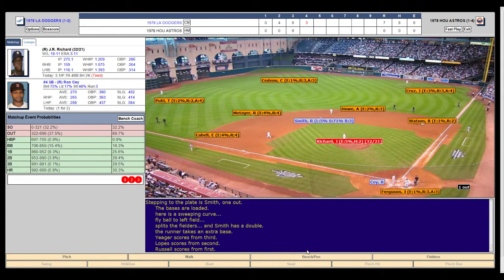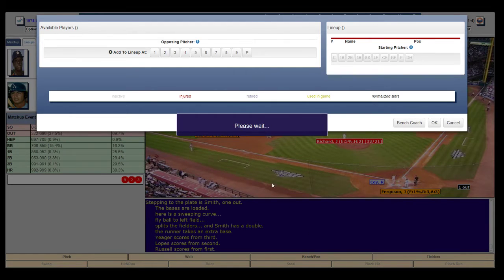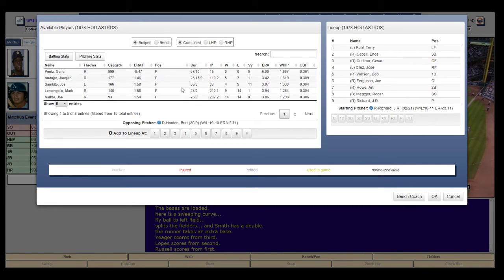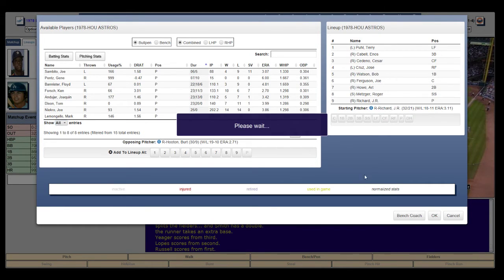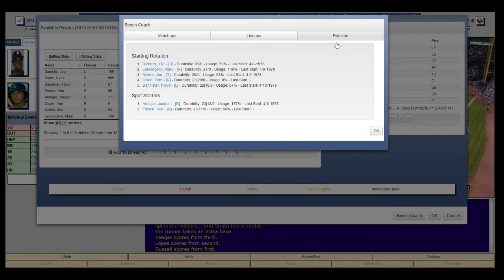Richard is in the red here. Time to take him out. He faced 21 batters, gave up 7 runs on 8 hits, and is responsible for Reggie Smith. This call is to the bullpen. And we need a long reliever for the Astros. Go to the bench coach. We don't want to use a starting pitcher. Let's quickly look at the rotation.